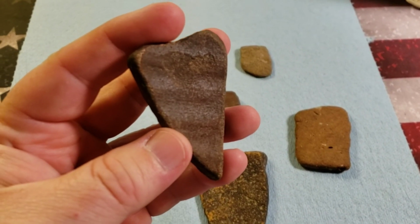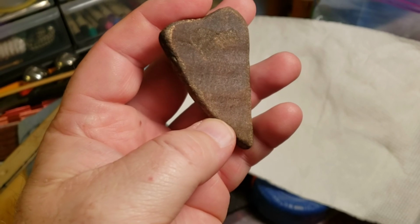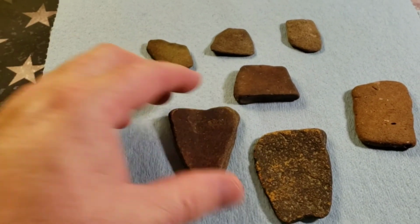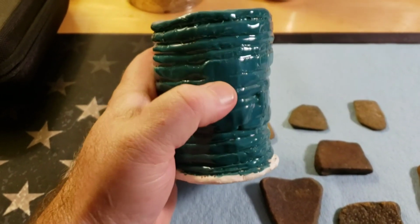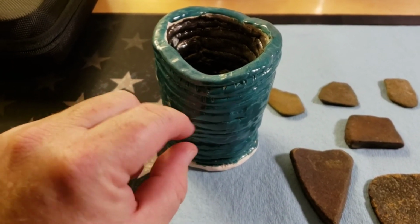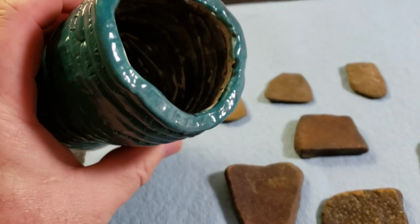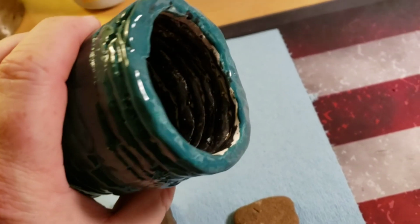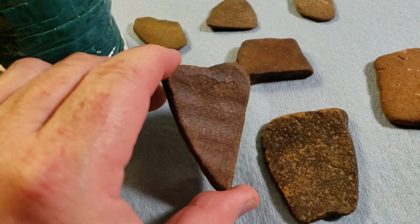You see those lines, kind of ripples in it. And what that comes from is what's called the coil method of making pottery. And I've got an example that my daughter did sometime in elementary or middle school. I don't even remember. But they made these things. And it's the same basic idea. You just make coils of clay and stack them up, and you can make it bigger, make a bowl, make a vase, whatever you want to make. So the inside would always have those coils. Can't really get the light down in there real good, but that's what you're seeing on the inside of this.